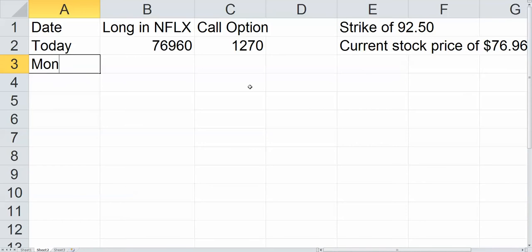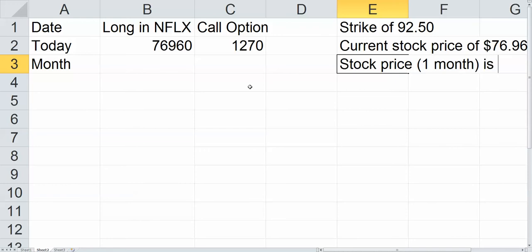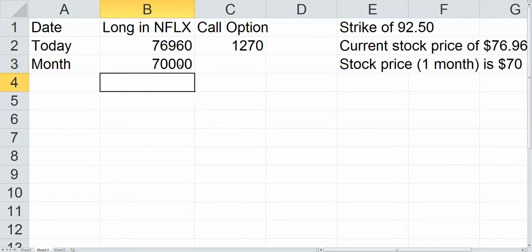Let's say now, a month later, you're evaluating your position, and you see the stock price of Netflix at that time, which I'll just put as 1 month, is $70 a share. So your fears were realized. In the short run, Netflix has actually declined in value. So your 1,000 shares of Netflix are now worth only $70,000. So you have a loss of $6,960 in your portfolio value.